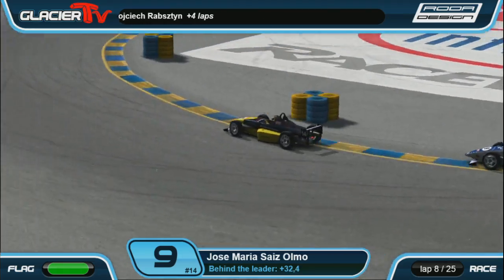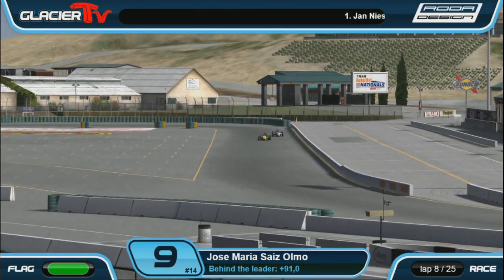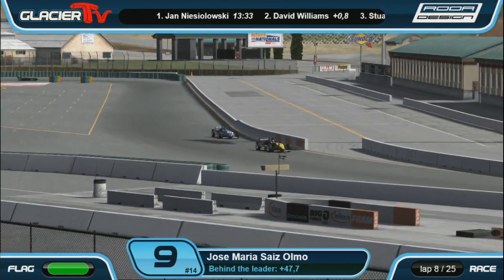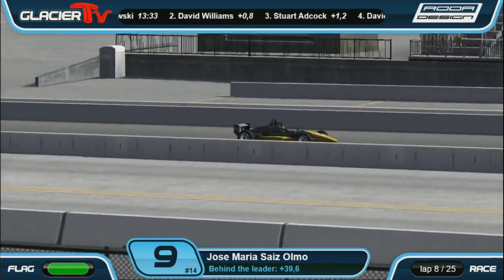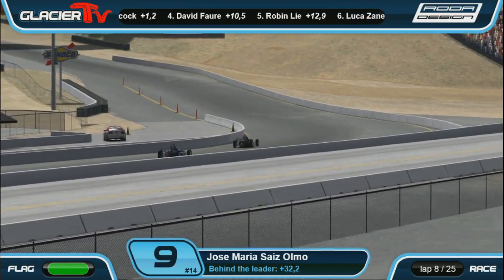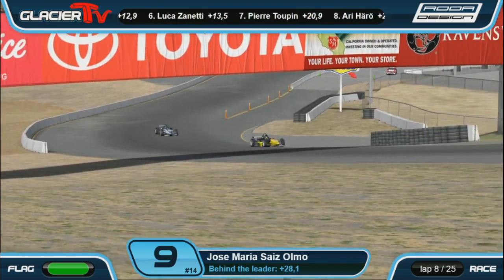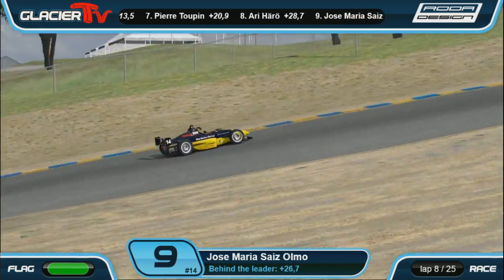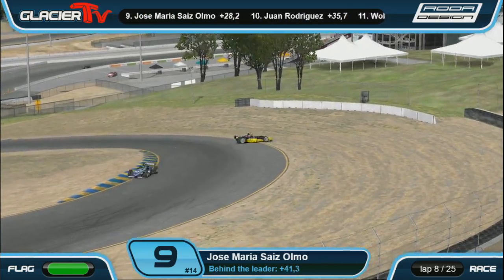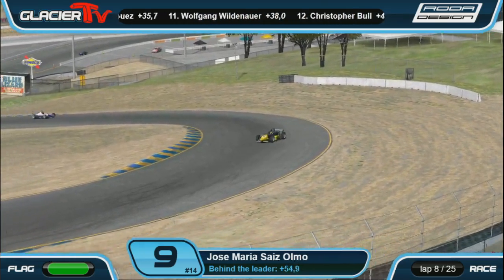Stuart Adcock putting all kinds of pressure now on David Williams. Each time Adcock goes to try and make an offensive move, David Williams is having to defend, and that is stopping him from being able to put pressure on Jan Lewandowski in the first position currently, in the number 3 car. So for Williams, he's pretty much having to defend while trying to attack, and you can only really do one at a time in this car, and this could cost him the race win, the fact he's having to defend so hard in 2nd position.